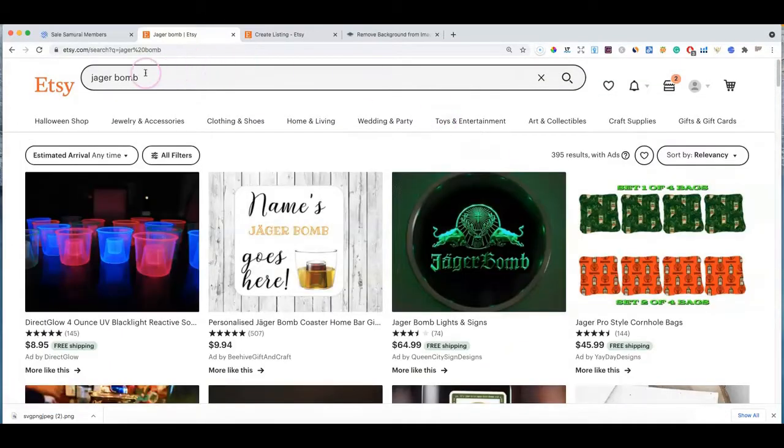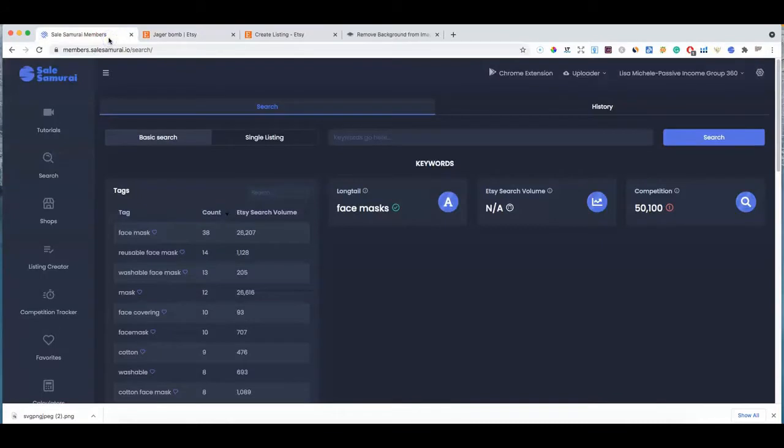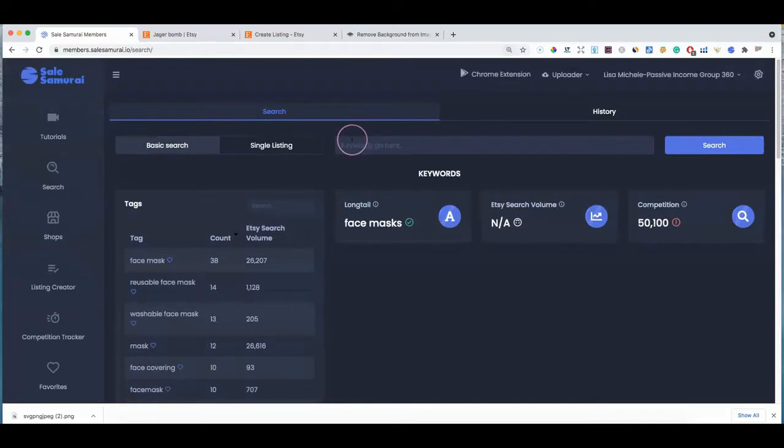All right, so another way is, because I knew I wanted to do the SVG, to go to the actual website. And this is the Sales Samurai website, and I'm under search. So if I go to basic search here, you're able to put keywords in here. And I'm going to go ahead and put in F-bomb SVG, because F-bomb was something that I saw under that Army decal search keyword that was in the list. So because I'm doing an SVG, I'm going to put that into the search and just see what comes up.